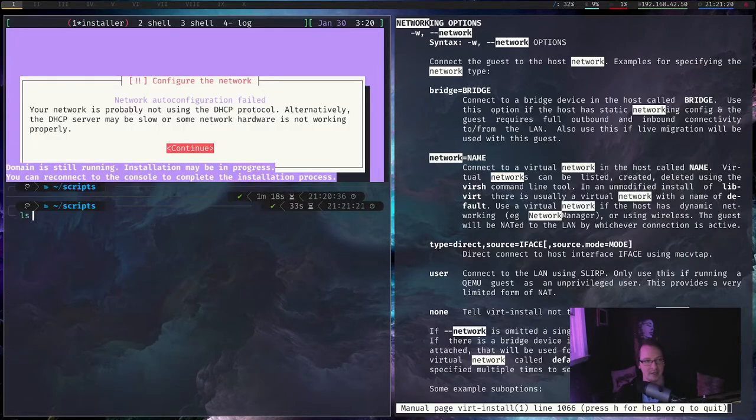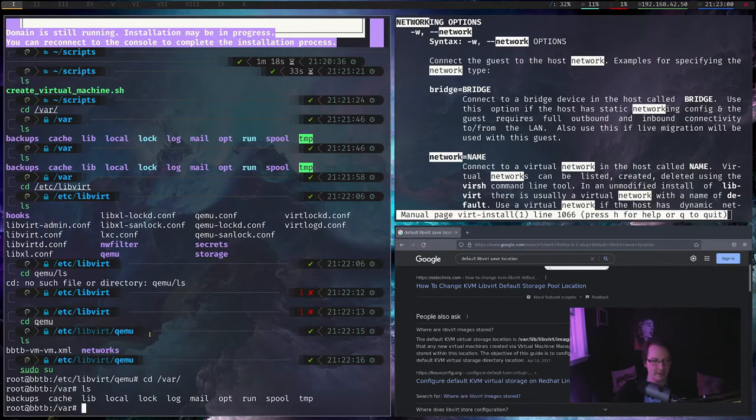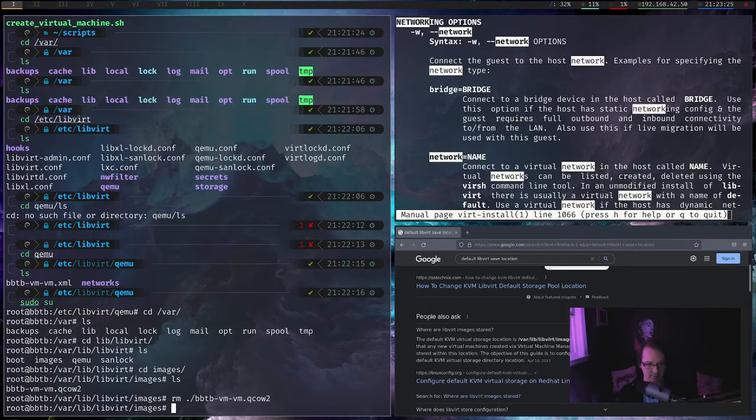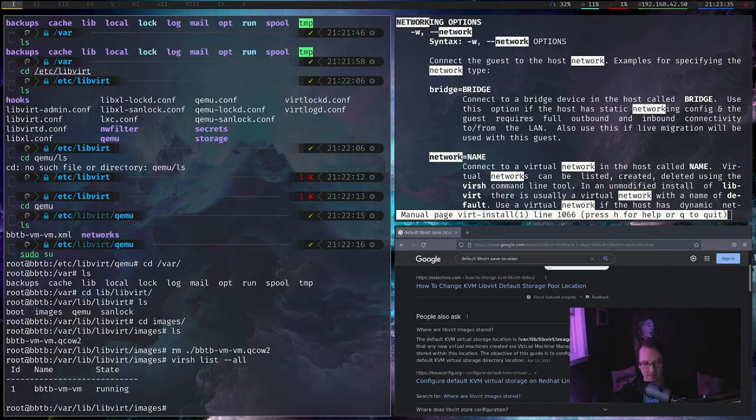Another thing we're going to want to do is tell it where we want this created. Normally it goes in var... oh, it's in lib. Okay, so let's just delete this since it already created it. And now let's delete that, because if we look at virsh list --all, it should still probably be there. Okay, so it's still actually running.